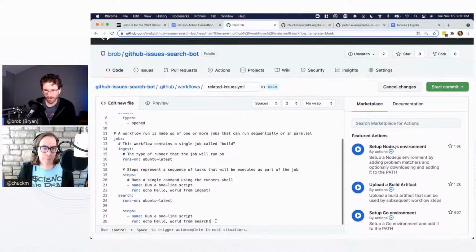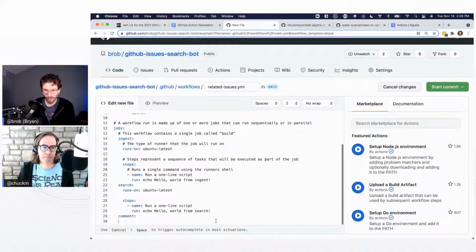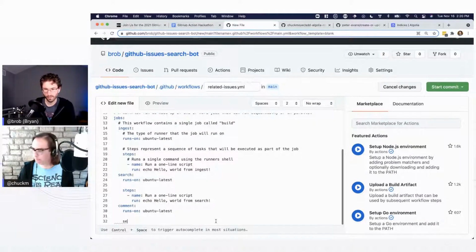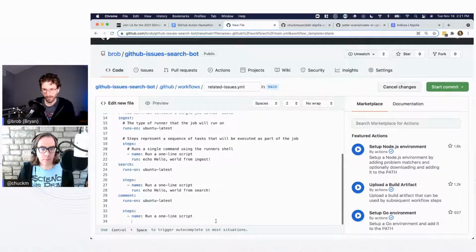And then we need our third boilerplate, which is comment. Runs on Ubuntu latest, steps. Wow, typing's hard today. This will be name: Run a one-line script, and then run.